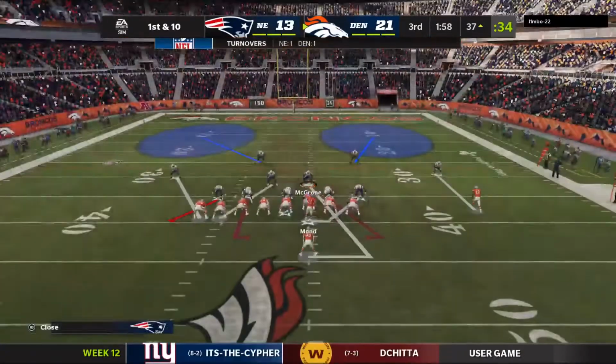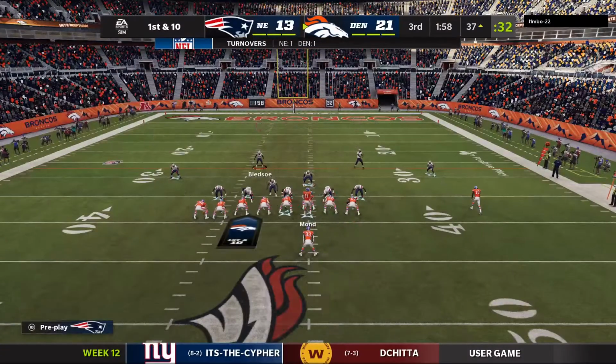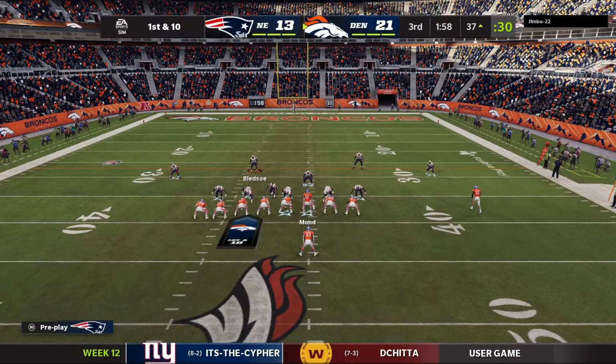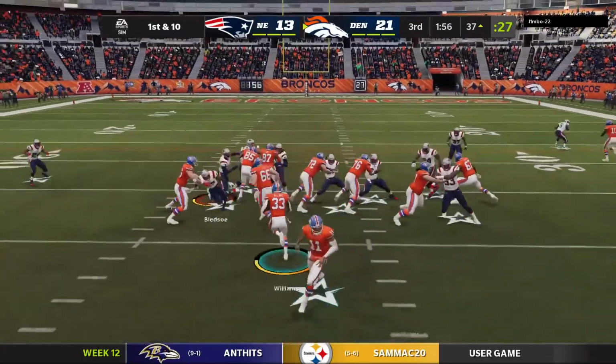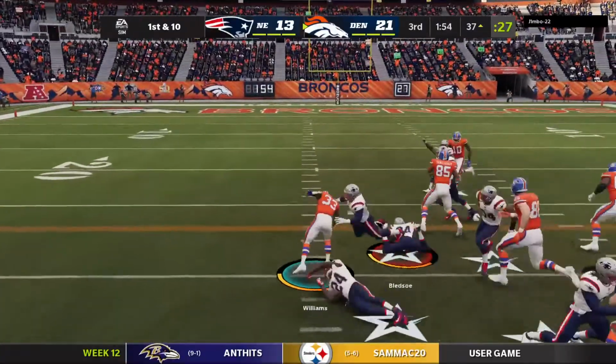I love the surprise in your voice because it's exactly what you stated. Didn't see it last week, but it was a key to their win. And it'll be a key to this game as well, protecting the football. Didn't get it done there.